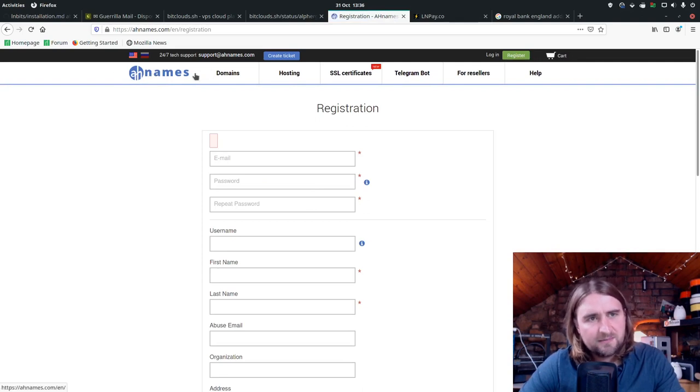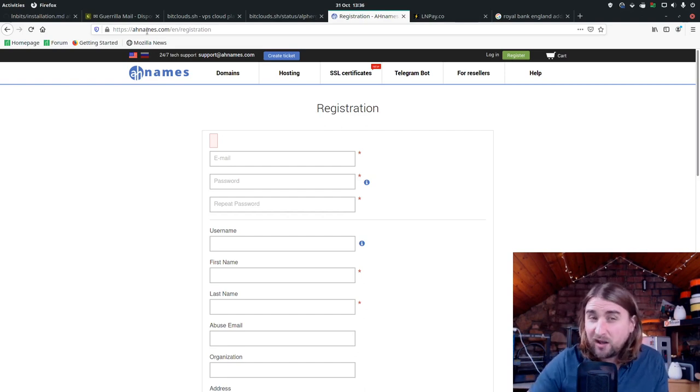This is ahnames. This seems to be the only vanilla domain registration service which accepts Lightning payments. There is Njala, which is a privacy-centric service, but their domain names are much more expensive. There's also Keto Miners, host for coins.net. They will sell you a domain name if you raise a support ticket with them, so that's an option. But I wanted just a vanilla automated service, which was cheap as well.